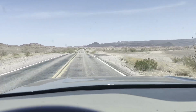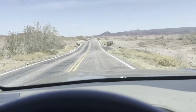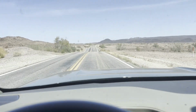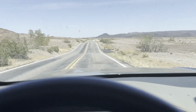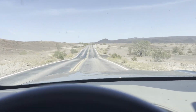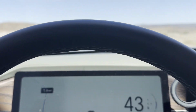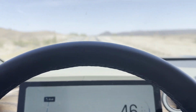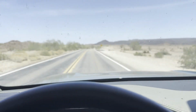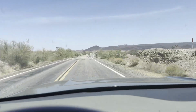Yeah, there are dips. But I did slow down on these because I don't want to bottom my trailer out or anything. Ugh. And they are more brutal than they look, quite honestly. Oh, there's somebody else who bottomed out here. I'm going to take it easy. 41 miles an hour. That's not exactly tearing it up, but I don't want to tear it up. That's the point. And more dips. Yay for me.